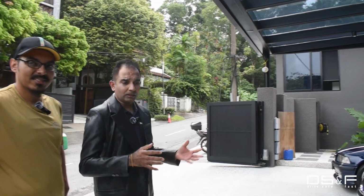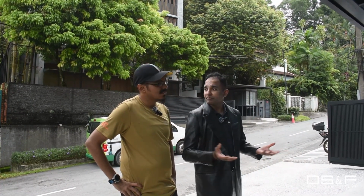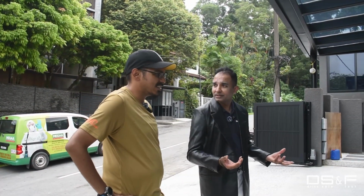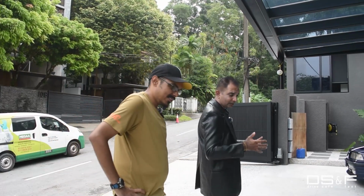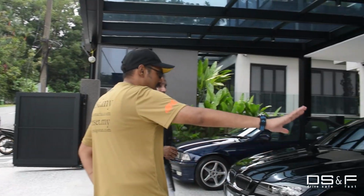The 3 Series has always been BMW's sports sedan, so I love to drive them. The handling of these cars is awesome. It has a very strong following in Malaysia as well as in Southeast Asia. The E46 is prolific.